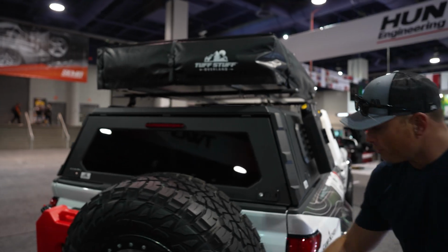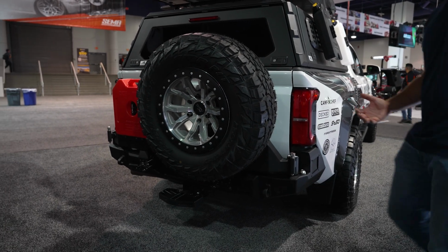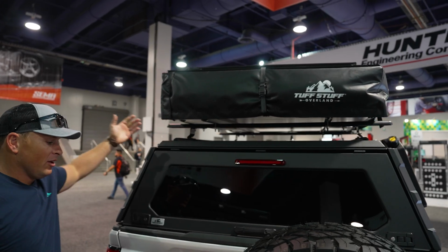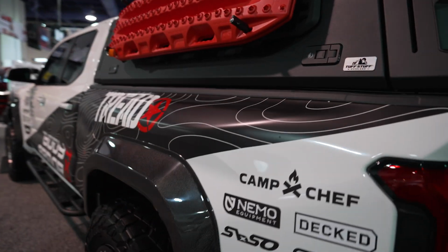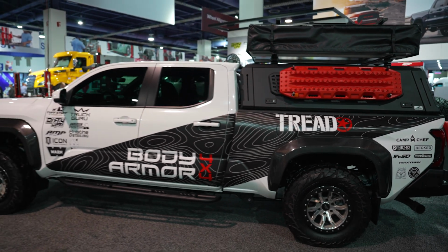The BA4 rear tire carrier is rad. Overall, really cool build. I would like to see this rack way closer to the body because that thing is like a sail, but overall you could have some really fun adventures in this rig. Icon vehicle dynamic suspension throughout, and front bumper is a BA4 off-road bumper too.